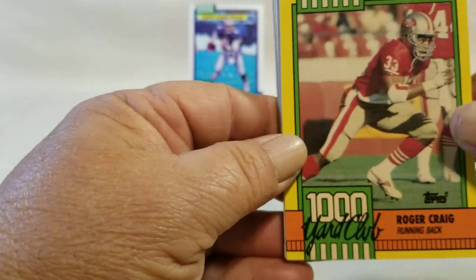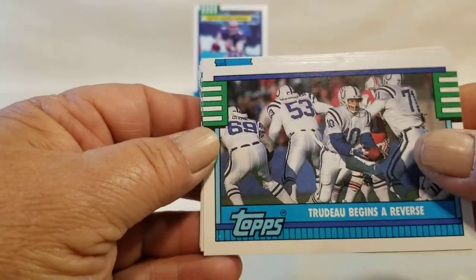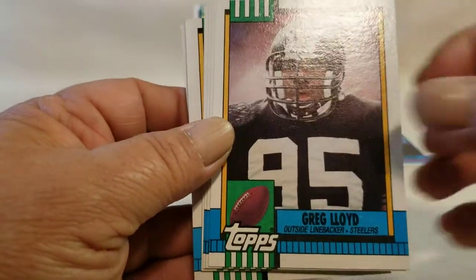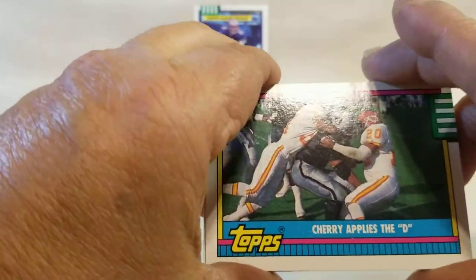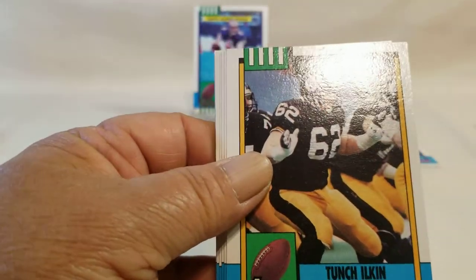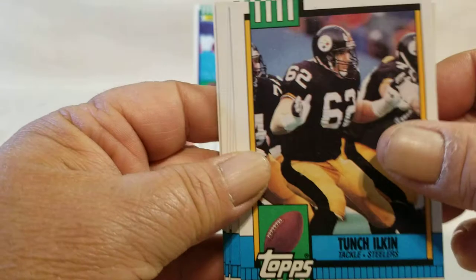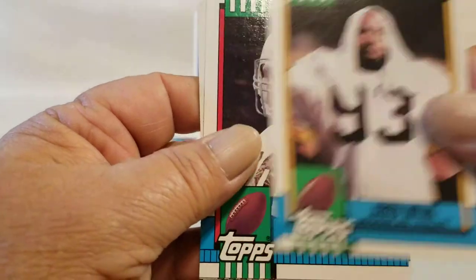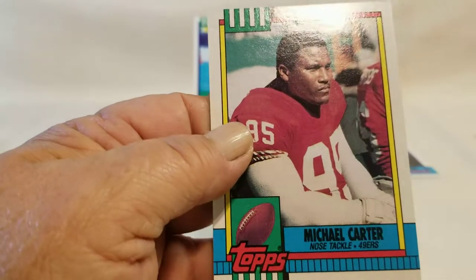Roger Craig, 1,000 Yard Club. Townsend. The Colts team card. Greg Lloyd. That one's a little thicker card, too. Marcus Allen, Al Toon, Jack Del Rio. He was a good linebacker for the Cowboys.